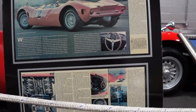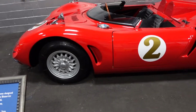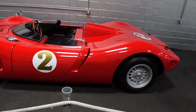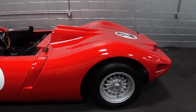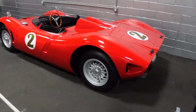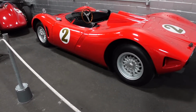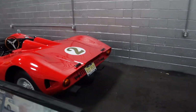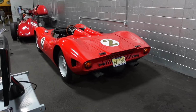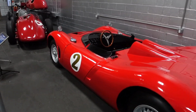We're moving on here to the Bizzarrini. And I did see a Bizzarrini at Aldrin Concours recently. These started out with 327 Chevys. This one in particular, I believe it's mid-60s. It has a Lamborghini V12 in it. And a lot of them had the 327 Chevy. So Bizzarrini was a designer or an engineer for Lamborghini, and he started his own supercar company. And there you have the Bizzarrini.